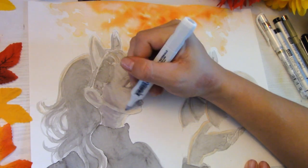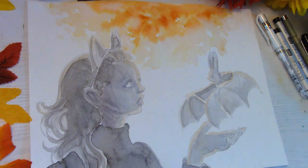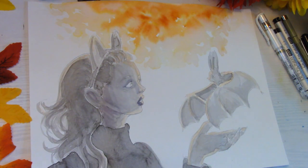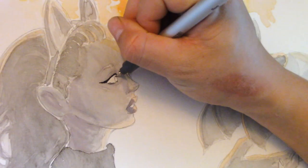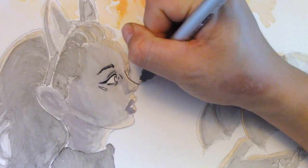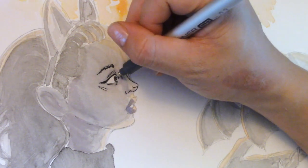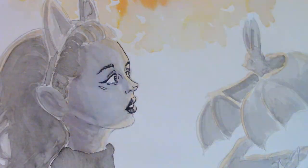I am a little afraid that it'll make me become too much of a perfectionist. Sometimes when I ink first, I start thinking about it like a coloring book page, and then I have to stay in the lines and I can't really get loose with the painting or the coloring of it. So that's why I don't like inking first too much.